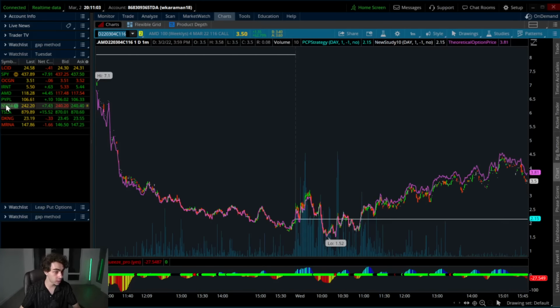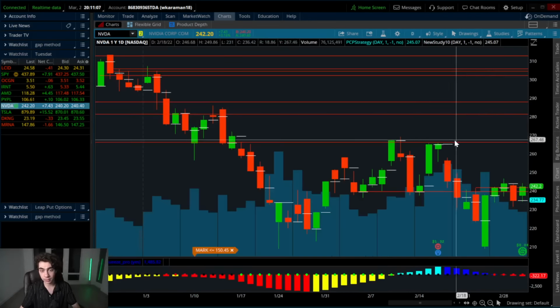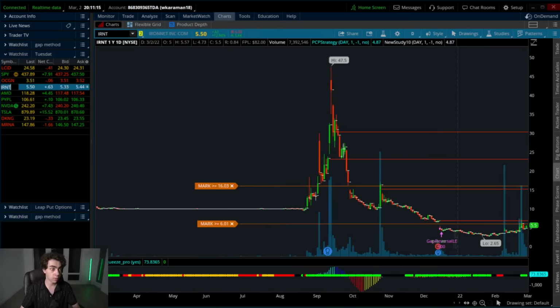So much opportunity. NVIDIA put options. I'm waiting for this gap to fill. Looking to buy some NVIDIA puts once this gap can fill at 265.11. That's another setup I'm looking for. So for me, in terms of micro right now, it's mainly just trading SPY.